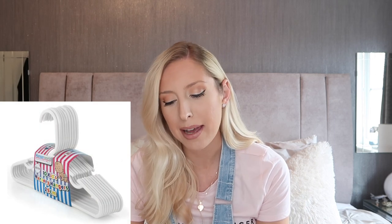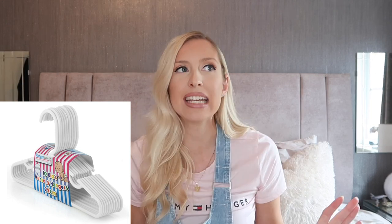Next up, I've got some hangers. So these are the Hangerworld white plastic coat hangers, and these are just for kids and babies' clothes. And I just wanted some white ones to go with the nursery. So we're kind of having a neutral monochrome theme. So the furniture is going to be white, but then we're going to have some wooden and neutral accents perhaps on the walls and in some storage baskets.